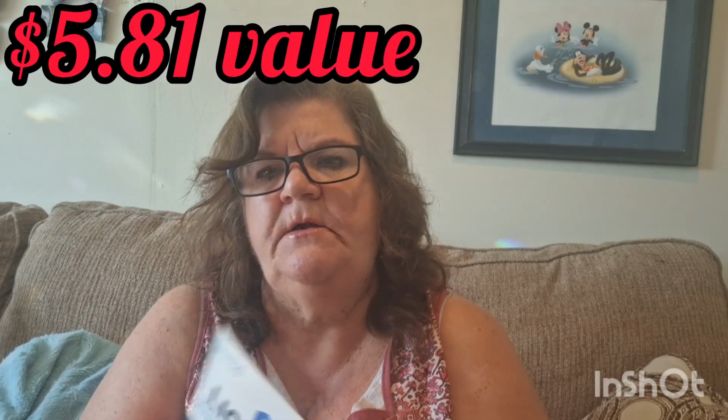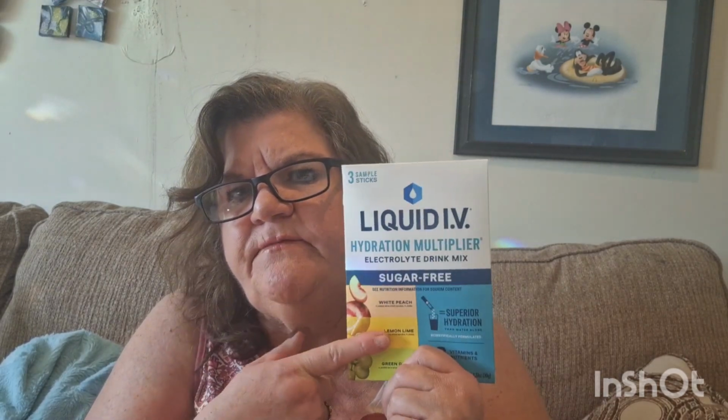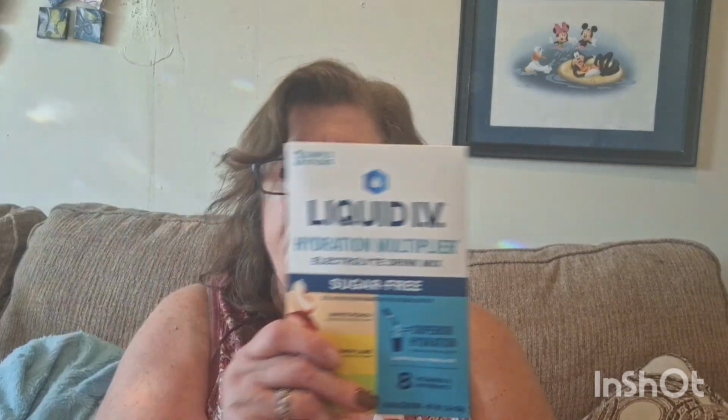Now, then we get Liquid IV, sugar-free. And there's 3 of them in here. Fun fact, the man that invented these used to be my gastroenterologist at Cleveland Clinic. He used to give us the recipe, because we dehydrate, so he would give us the recipe. Then he just started selling them, and so then he started handing out samples.